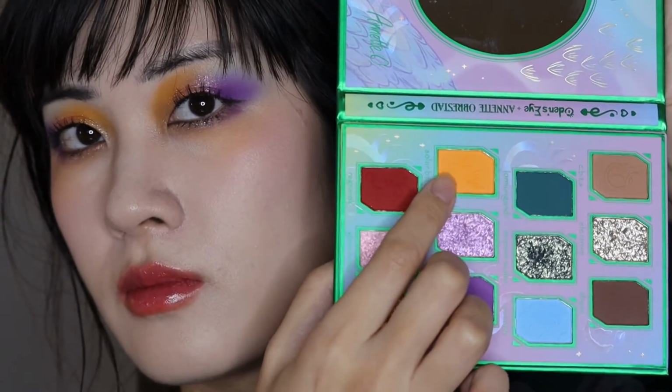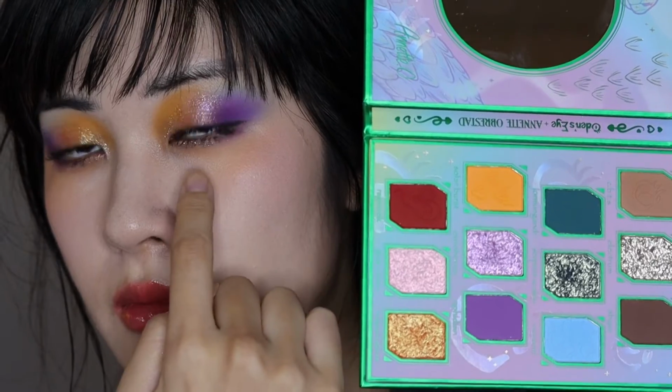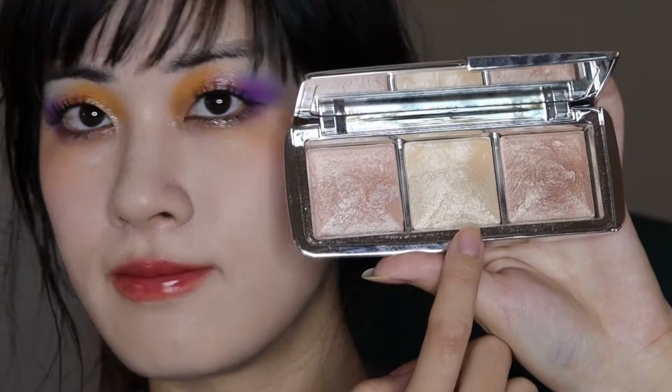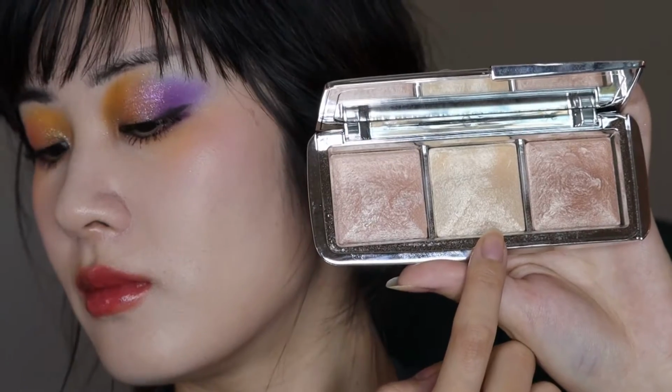For blush, I used a lavender blush, and then right sandwiched between the blush and the eyeshadow I put the shade Solar Burst as a blush, which is such a beautiful shade of blush. For my contour, you can see I'm holding up everything I used. And then lastly, I used another Chantecaille shade.